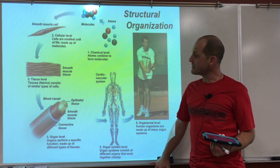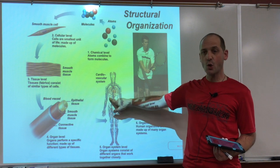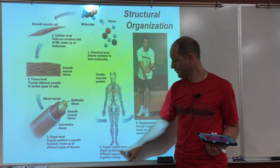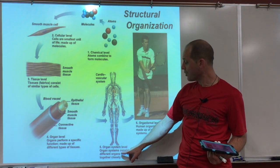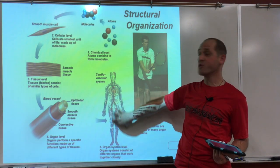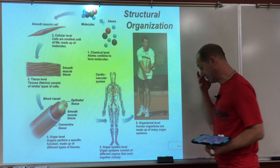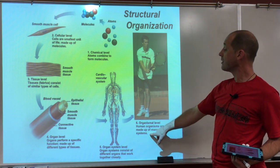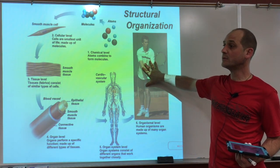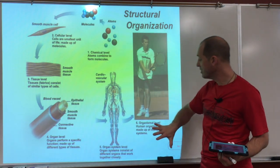And then if you look at the cardiovascular system, you've got a heart that pumps the blood. You've got all the vessels that the blood goes through. The heart's an organ. The blood vessel's an organ. Together, it's an organ system. So that's another level. An organ system consists of different organs that work together closely, so they make the cardiovascular system work. And then all these organ systems come together and make an organism. And that's us. So from small to large: chemical, cellular, tissue, organ, organ system, organism.